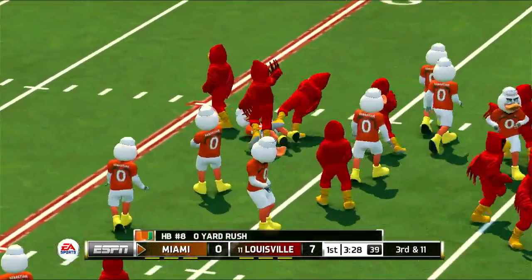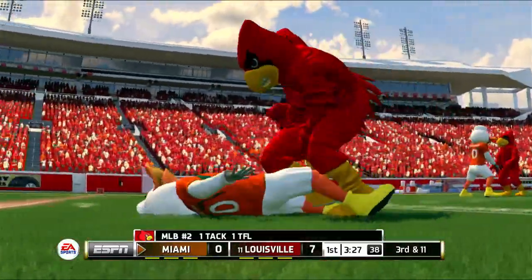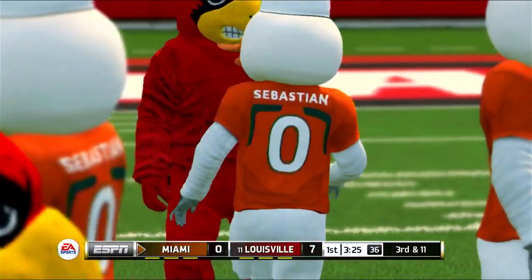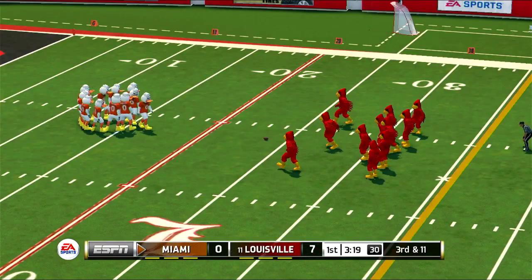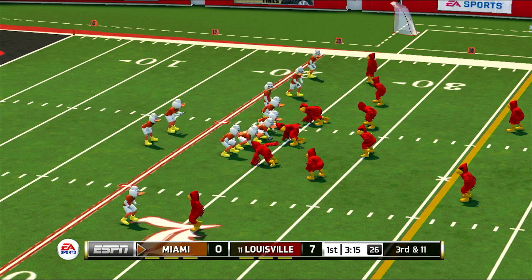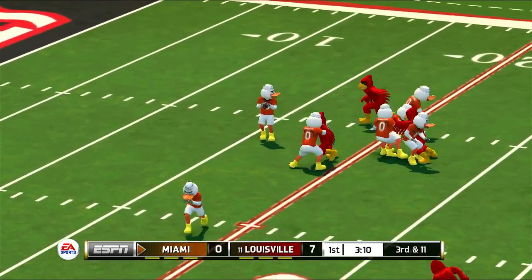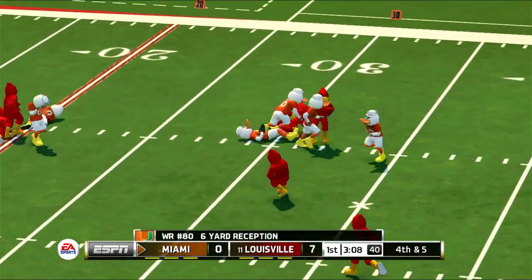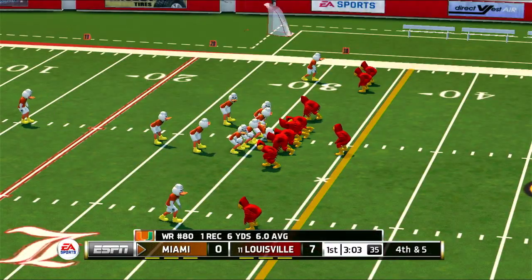That was incomplete, and it looked exactly like their last pass. It was the exact same play, and I think the offensive coordinator just tried to pull a fast one. So the defense does their job well on that series. And now they should come away with pretty good field position. So consider that a big stop.